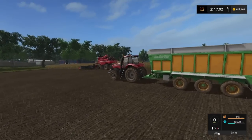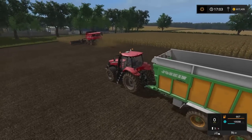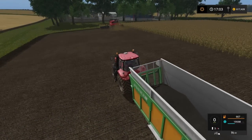Oh, got that rocking tractor again. Never mind. Okay, let that carry on for a bit. I'll go and check on field 26 and see how the seeding's going on over there. Just under 20,000 litres in the tank.